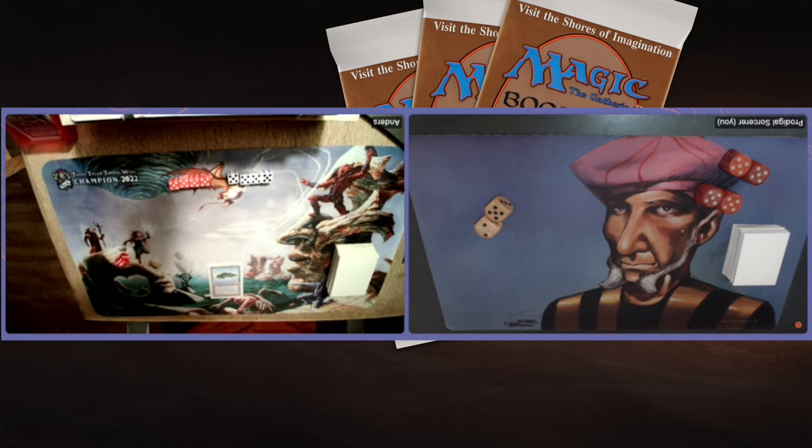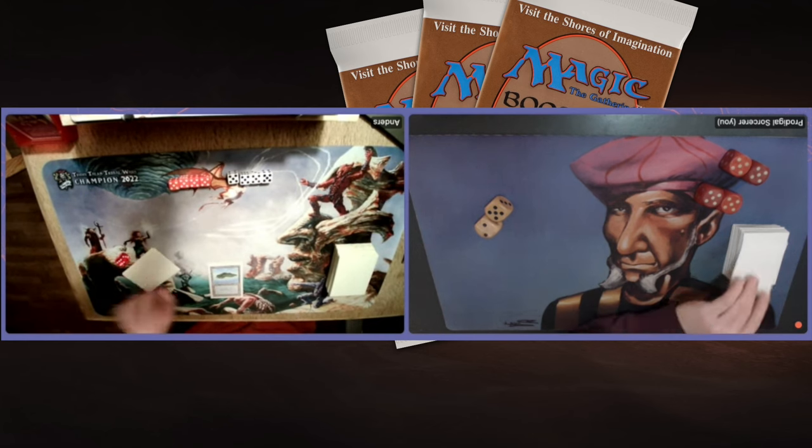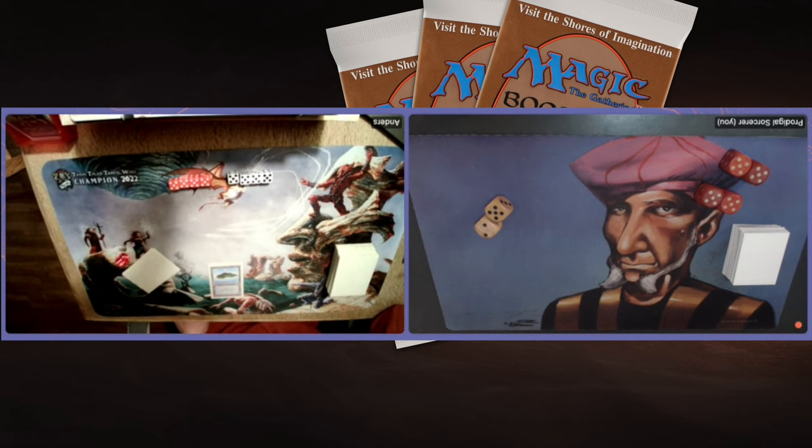Anders, of course, on the play here. So that's a small plus, especially playing counter magic. You get into your counter, your double blue, sooner, one step before the opponent. So then you should be able to have counterspells online.